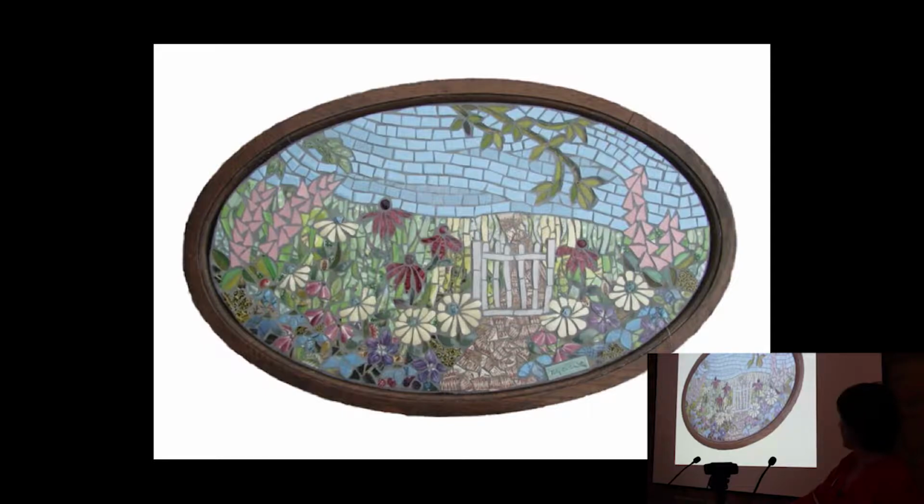This is a piece that I made for a gallery in my town, which is quite a high-end art gallery, and I take great delight in being the first mosaic artist that they've ever had, and I take pleasure out of that. Don't know why, but it's extending my technical ability to cut flowers into larger, more ambitious projects.